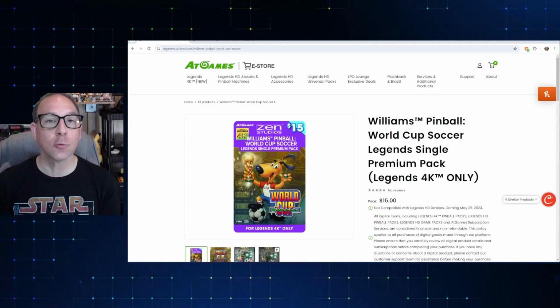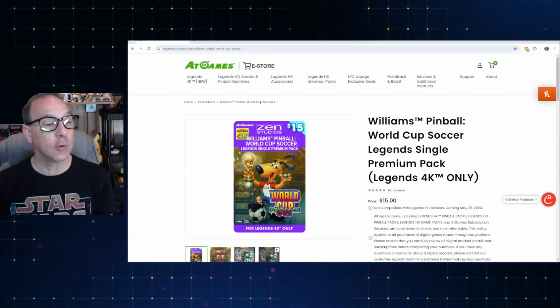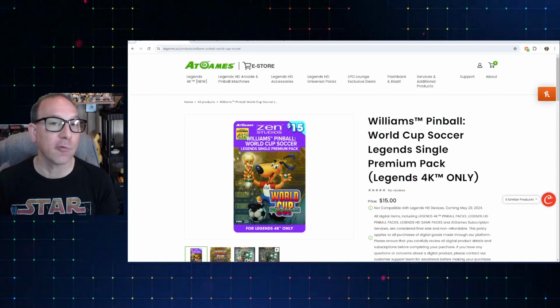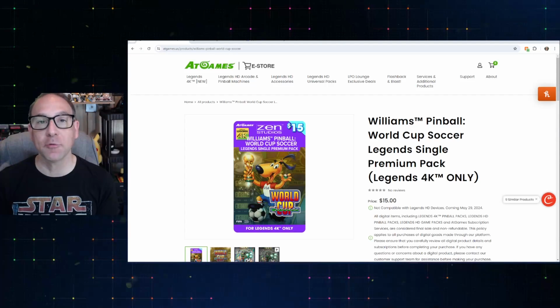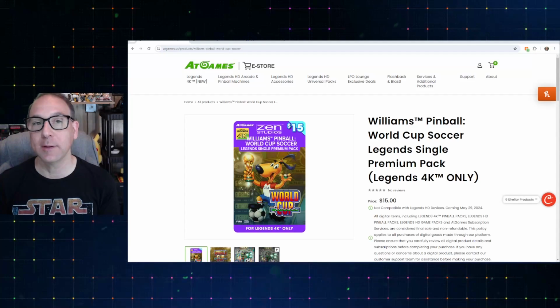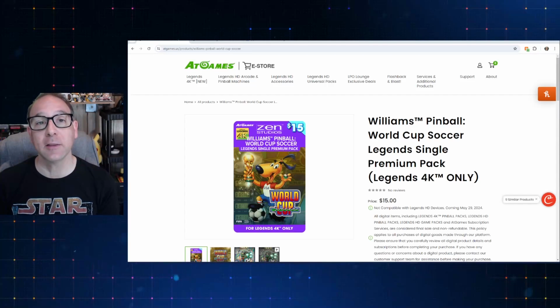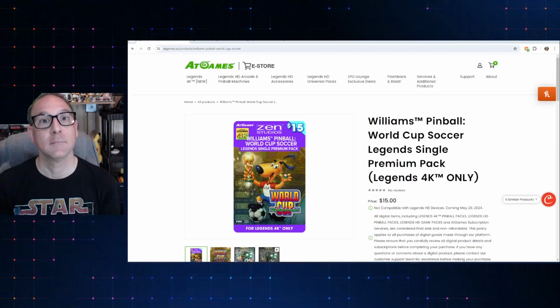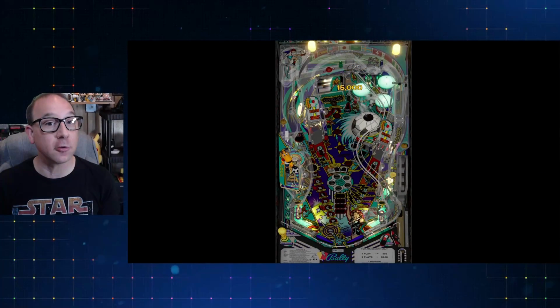Now, I'm not sure really why these single table packs are going for $15. You can get this particular one on Steam for $10. Maybe it has something to do with the premium on the AtGames system. I'm really not sure why they're retailing for that price. But if you're enjoying these and you like these particular tables, then that's the price on them. And here's a quick look at this particular table in action.